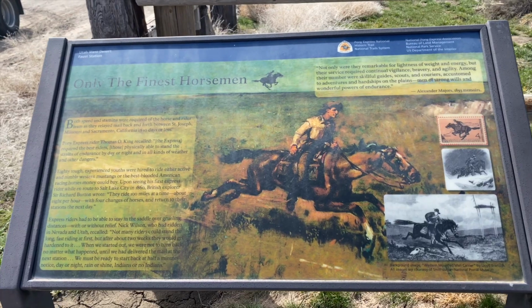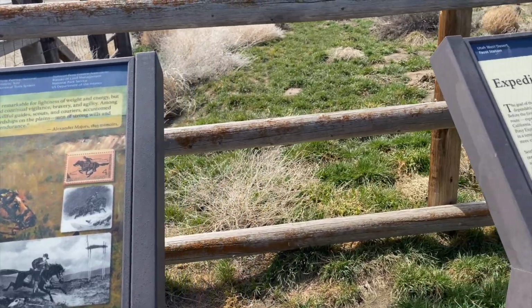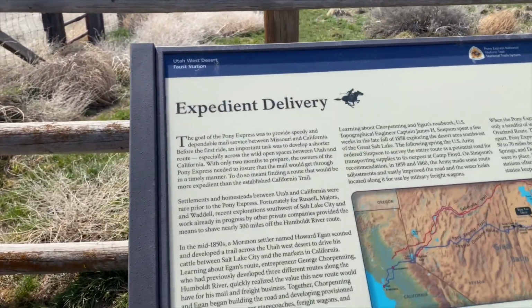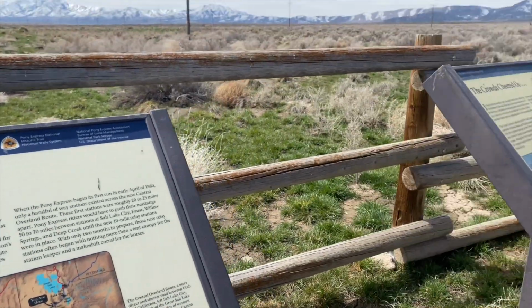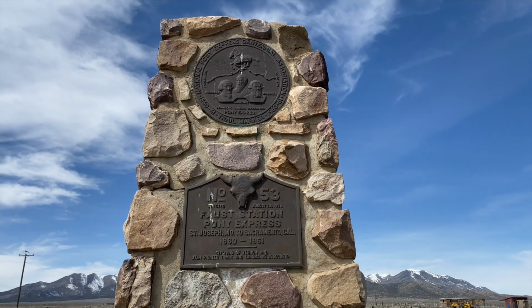This is a nice little stop on this back road up to the Great Salt Lake. It's a Pony Express way station monument. Faust Station was here in 1860 and 61. So we've been reading these little plaques about the Pony Express. It only ran for 1 year, which I didn't realize, and it was the main way to carry mail quickly from Missouri to Sacramento, California. St. Joseph, Missouri to Sacramento.